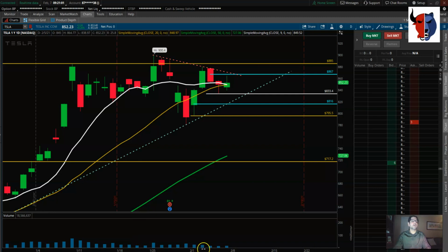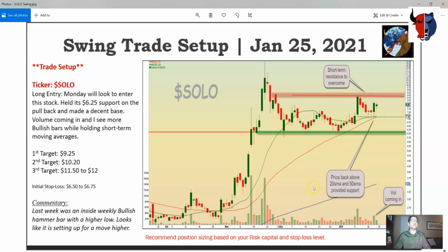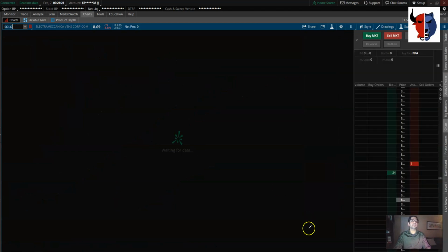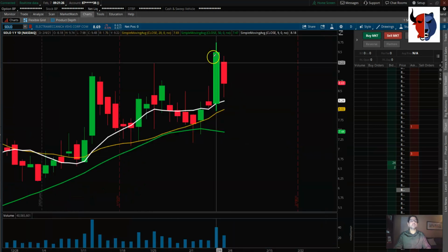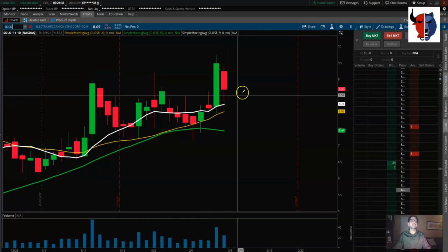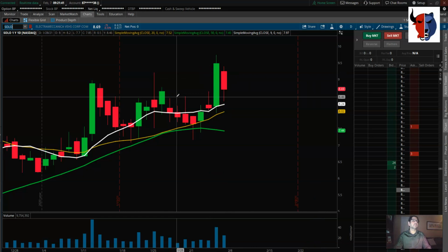So, for example, let's start with some of the swing trades, right? On January we got in SOLO based on this setup, and you can pause the video and read the notes later on. SOLO has been doing consistently nicely, and on Thursday it made a nice bullish day. It made an inside bar on Friday, still okay, still looks to be going up. However, I took the majority of the shares out.